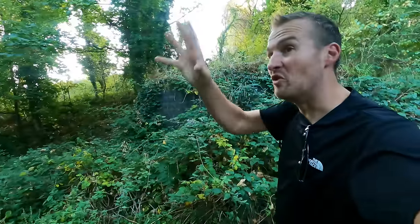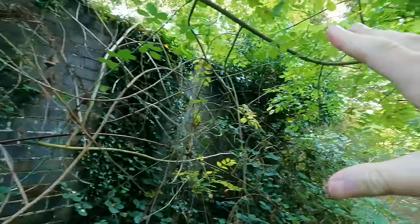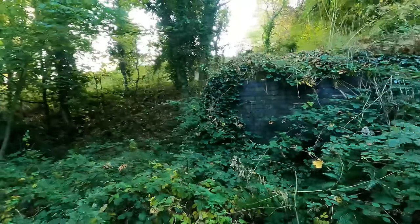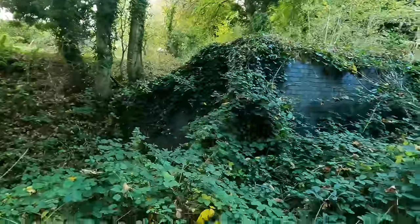Got the bridge abutments on both sides. It must have been some sort of farm access or some sort of overbridge for pedestrians. Look at it coming up there and over there, look, and it was probably a nice quaint little single arch. And there's the other one on the other side, look. It might even be possible to get up on top. You can see the retaining wall again just down the side.